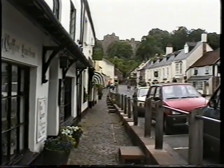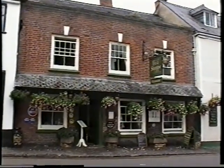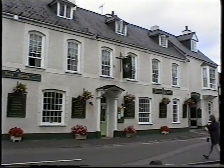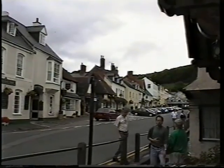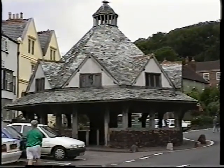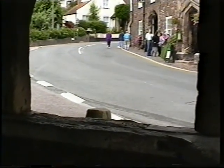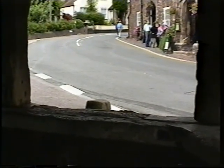The cobblestone footpaths. Interesting little tea shop, but a more interesting notice by the door. This is known as the yarn market, and it's where people used to sell their excess textiles years ago. It was built in 1609, so you can see that the display shelves there on the little hatches are fairly worn.